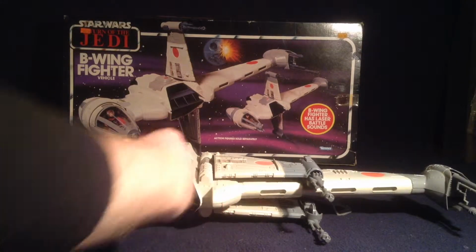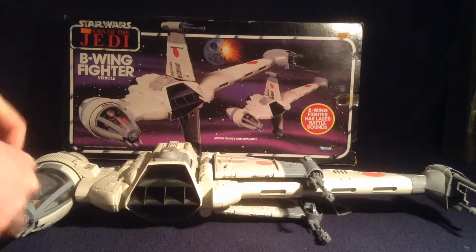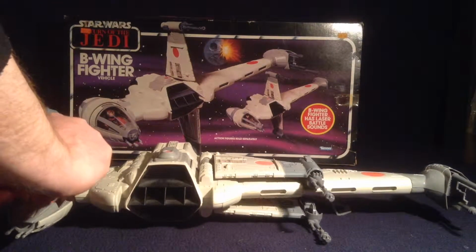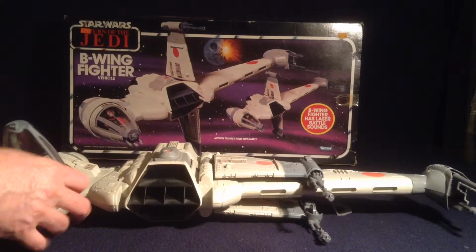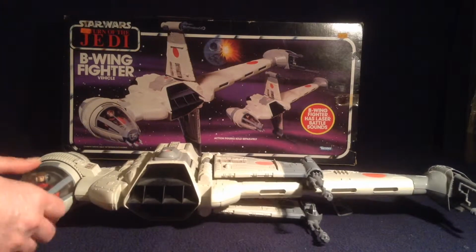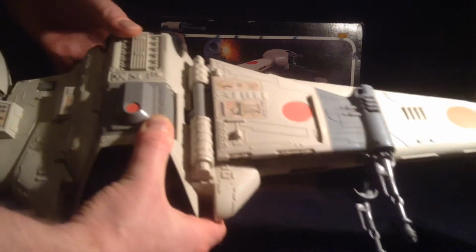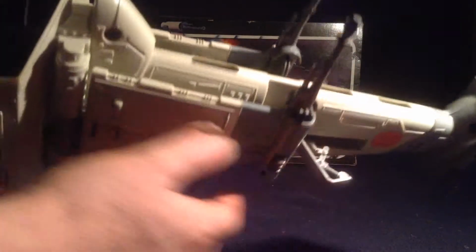The detail along all the structure here is just really, really incredible, as a lot of them were toward the end. Even the Millennium Falcon has a lot of great detailing, but I'm very impressed that, given that this was one of the last of the line, they would go into so much work. You can see all the engine work, the markings, all this little plate work here, just incredible levels of detail that they put into this thing.